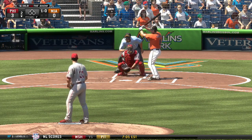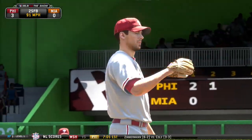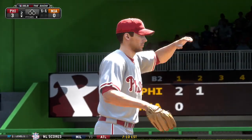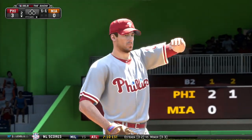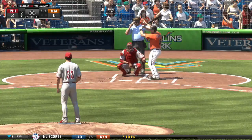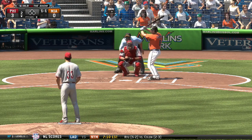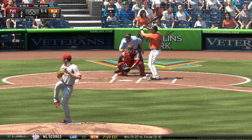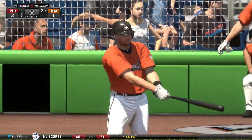Here's Lee now on 1-0. And here's a fastball in for strike 1. 91 miles an hour that time. That's a 2-seam fastball right there. It looks to the hitter like it's going to be inside, and then it tails back to the inside corner of the plate. And he'll come back with 1 in the dirt as the count moves to 2-1 now.